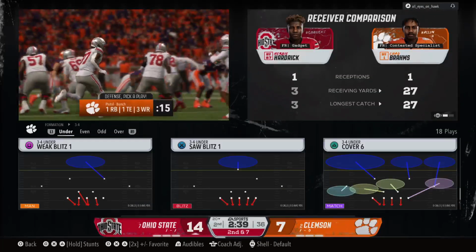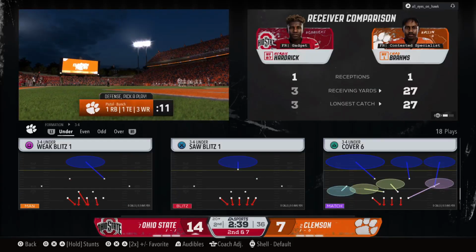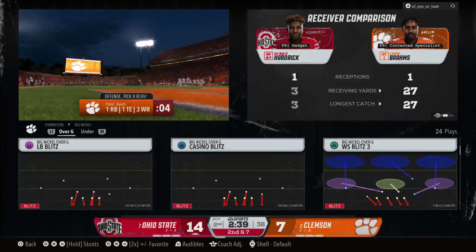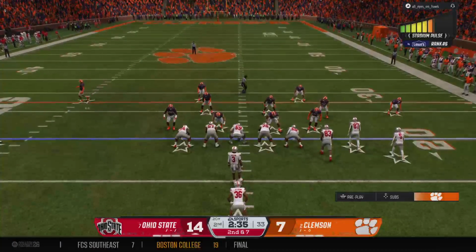Big fan of that jet sweep motion like that. It really forces the defense to stretch out horizontally and can create some vertical seams for this offense. They got some positive yards, didn't quite get the first down, but I'll tell you what they've done. Planted a seed on this defense that they better defend this style of play moving forward.